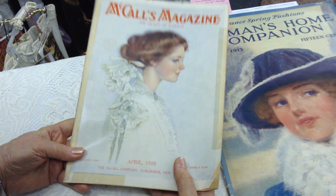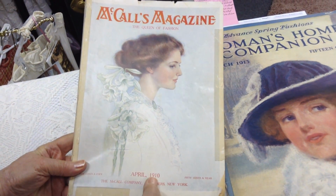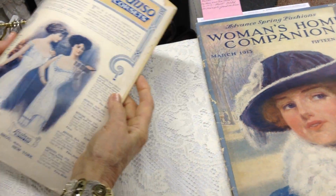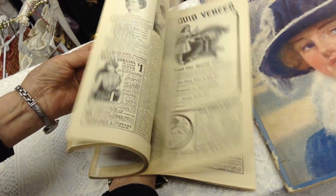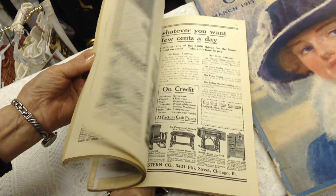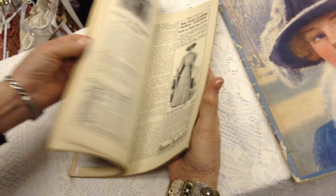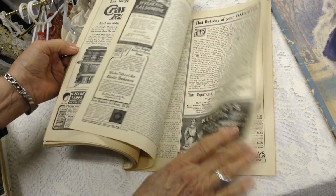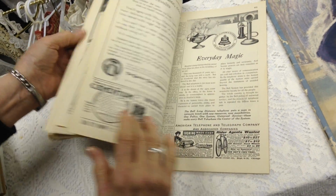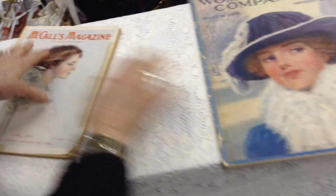Okay, a small magazine. Otherwise, they generally are big, but McCall's in 1910 was a small magazine. Let's thumb through that quickly. I found a lot of things in here that I recognize. There was a telephone. Those candlestick telephones were definitely the common thing starting out.